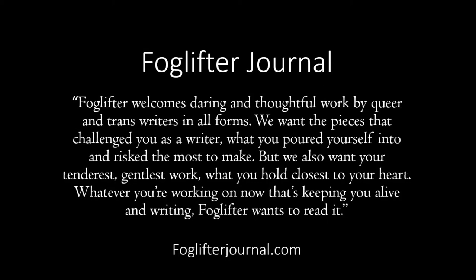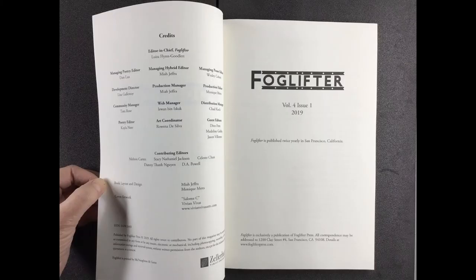Foglifter is an active and expanding enterprise. Currently, it's publishing a literary journal, chapbooks by emerging writers, and anthologies. It also holds regular poetry readings and release parties in communities throughout San Francisco.